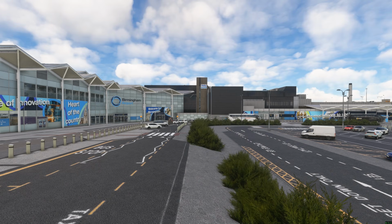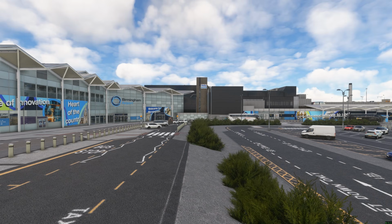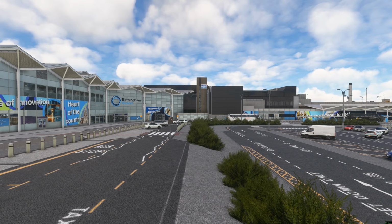We are in 2020. There is a 2024 version, which I'll have a look at as well. But we're in 2020 for the moment. I'm going to take you through the airport. I'm going to show you all the nitty-gritty bits, all the good bits with different lighting and stuff.